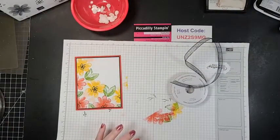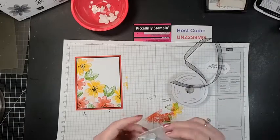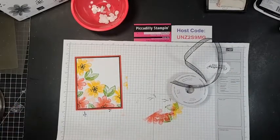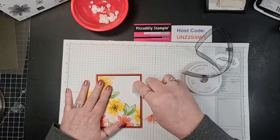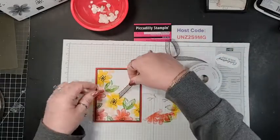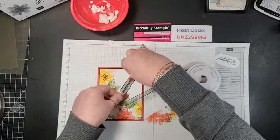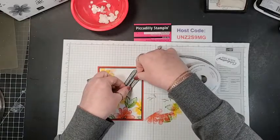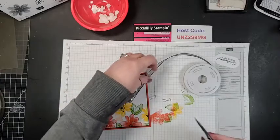So let me see if I can find my, whoops, knocking stuff around. What do I have quite handy? A Stampin' Seal. Okay, so let's do some Stampin' Seal up here. Right here, a couple lines of that. I'm still doing the check mark. I try not to. And I'm going to wrap some of this ribbon right like this, and I may change that, and maybe not.